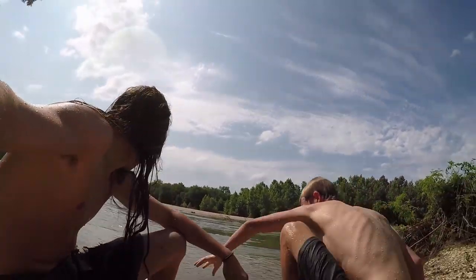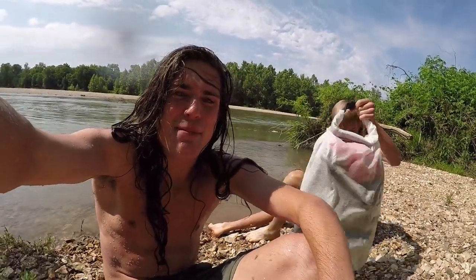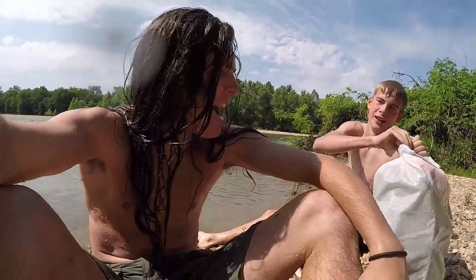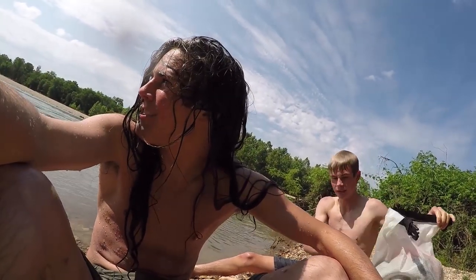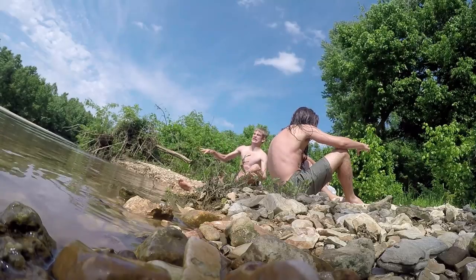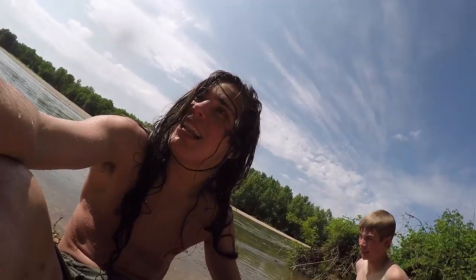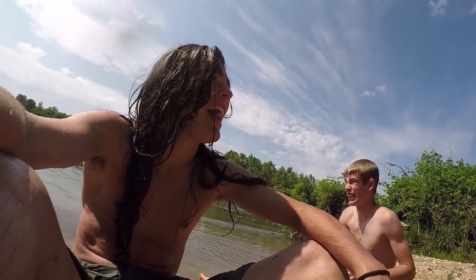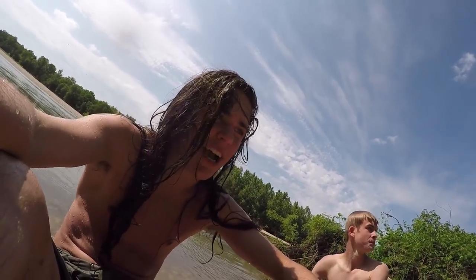Well, you guys, it seems that Jack and I have found ourselves in a bit of a predicament. We just washed downstream quite a ways with these floodwaters. It's a pretty roaring river. It's kind of strong. You don't want to mess around with the force of the water. But we're kind of out in the middle of nowhere, and we're going to be forced to use what we have around us to try and survive.